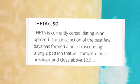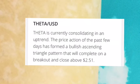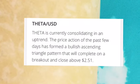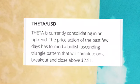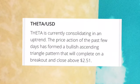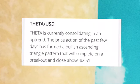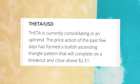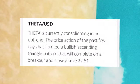Theta is currently consolidating in an uptrend. The price action of the past few days has formed a bullish ascending triangle pattern that will complete on a breakout and close above $2.51. So for you that have already invested in Theta, congratulations, because this coin is going to be so bullish.